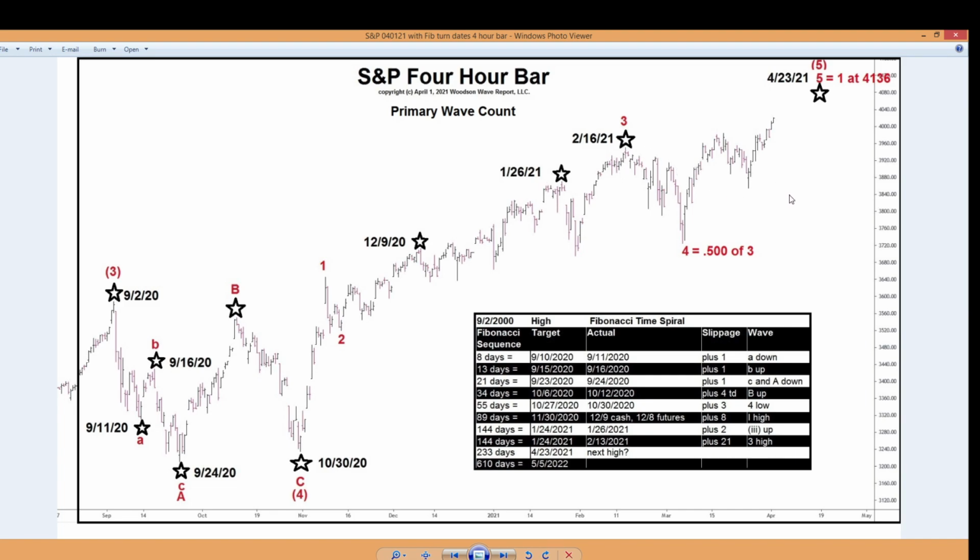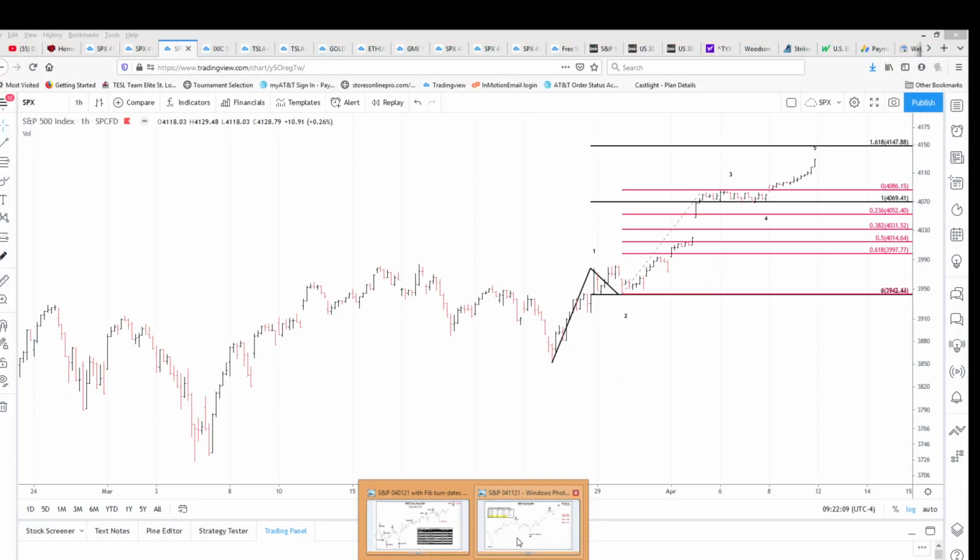If this is going to continue and extrapolate out, the next Fibonacci turn date in the sequence is April 23rd. Will it mark the wave 5 high, where minor wave 5 equals minor wave 1 from the October 30th low at 41.36? There's 1, there's 2, there's 3. 4 was a nice Fibonacci 50% retracement, and there's 5. You can see this is heading out. So we're looking at a turn date of April 23rd, and I want to show you guys this other one I had for you.